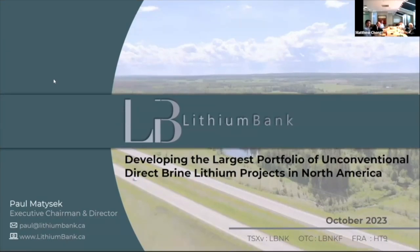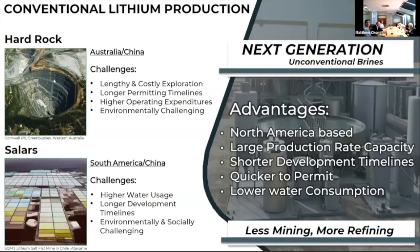We're going to go through how we are developing the largest portfolio of unconventional direct brine lithium projects in North America. We used to start with a slide that was trying to convince people that lithium was going to be a thing and EVs were going to be a thing, so we've moved beyond that. We hope to move beyond this slide soon.